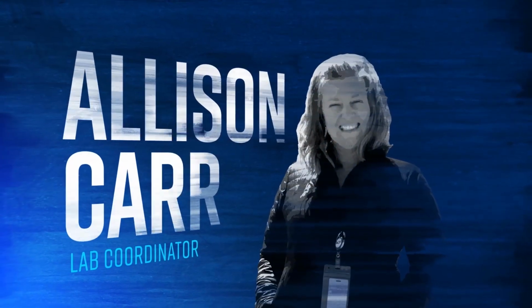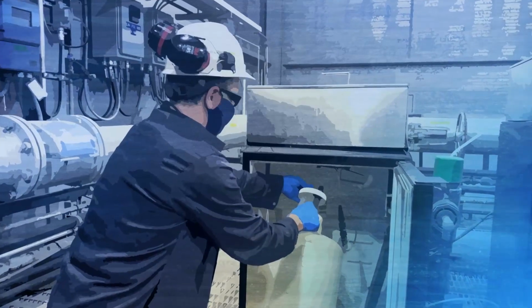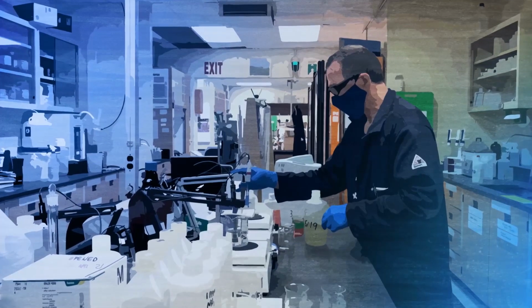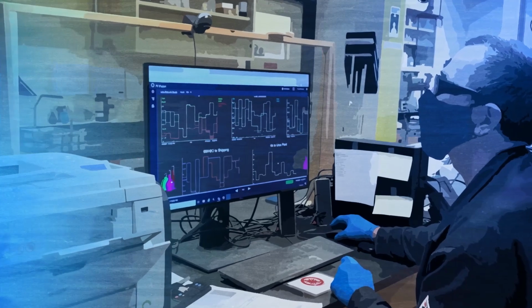Our lab here on site takes daily samples and does testing on different parameters to ensure that it's within those criteria. In the past, the lab techs were relied upon to give verbal notification to the shift supervisor if any parameter had exceeded its limit.